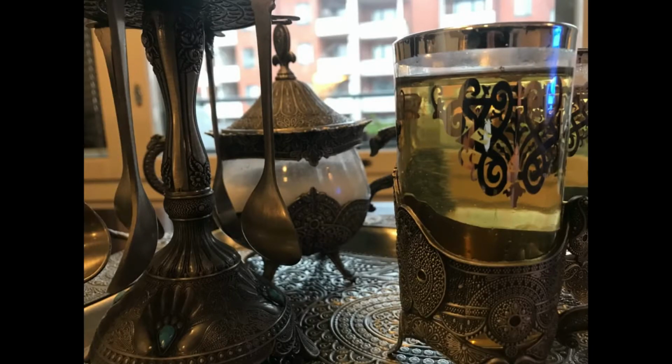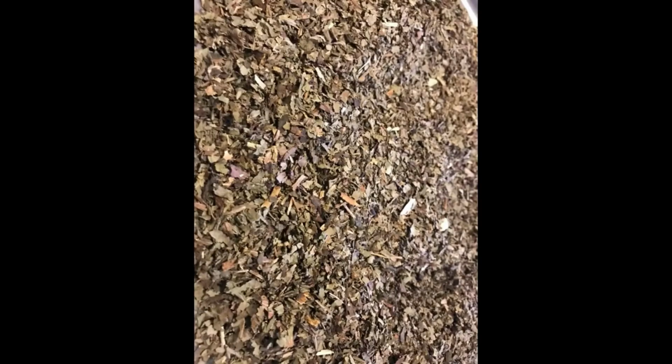How about the root? Well, the root is a liver tonic. So usually the leaves are for the kidneys and the root is used for liver health. So it's a liver tonic, and what it does is it promotes the bile flow. It's a diuretic as well, and it can also be a mild laxative.